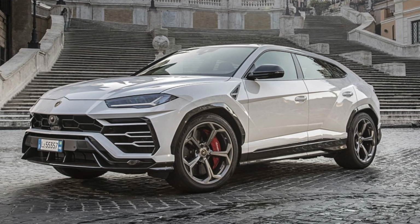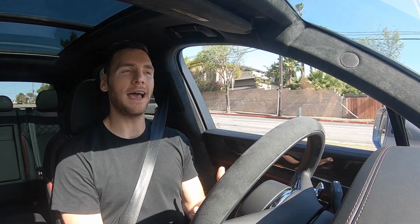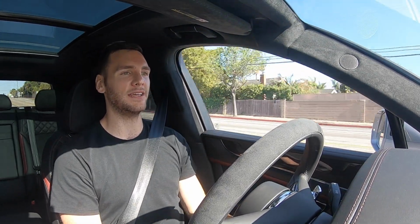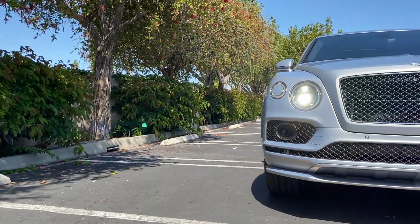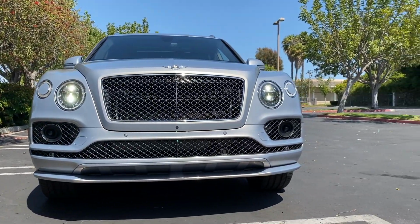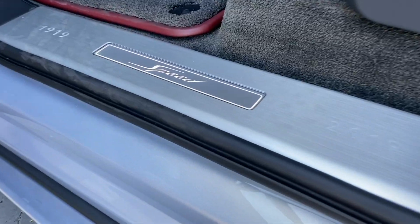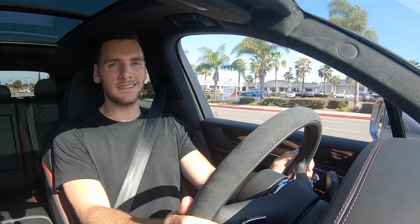That is so fast. I shouldn't have to tell you that, but it's so fast in a vehicle with an SUV center of gravity and the aerodynamics of a brick house. It's crazy. It's just beating the air into submission with W12 power. I love it. The Speed version of the Bentayga earns its name because it gets an extra 26 horsepower over the standard 6-liter W12.